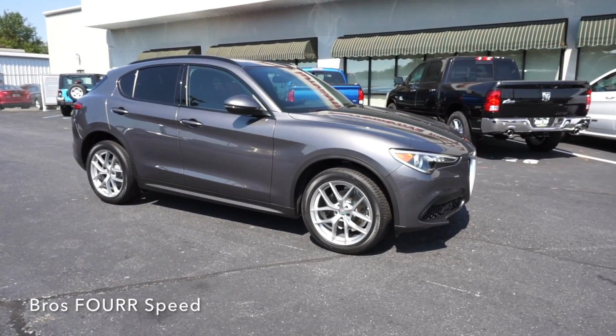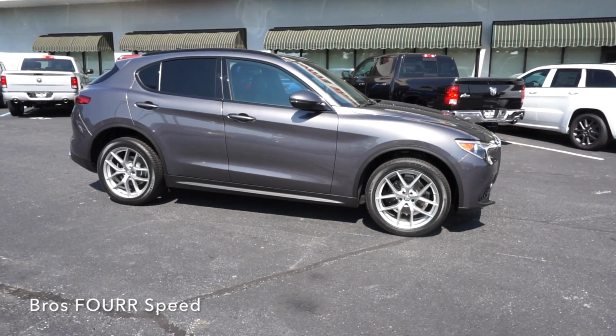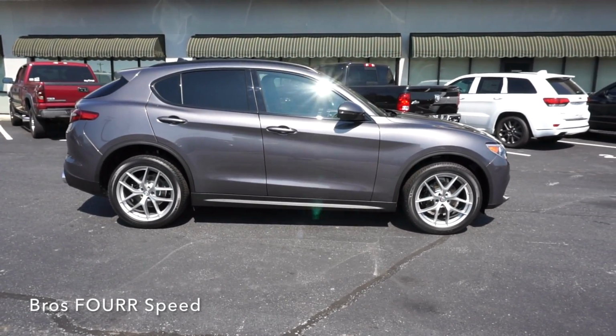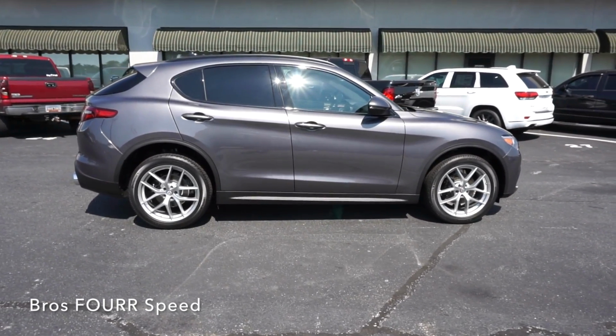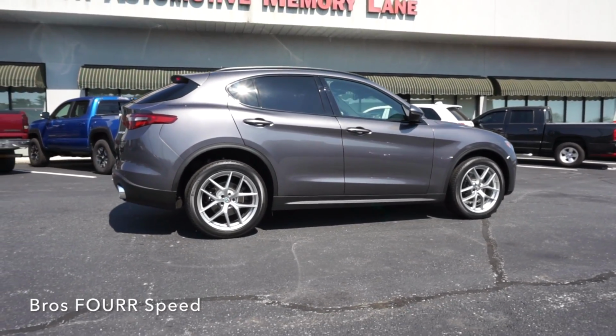It is all-wheel drive, weighs just over 4,000 pounds. 0 to 60 can happen in 5.4 seconds with a top speed of 144 miles an hour. And with a 16.9 gallon fuel tank, you can expect the MPG to be 22 city and 28 highway.